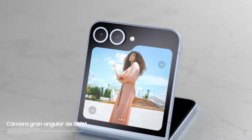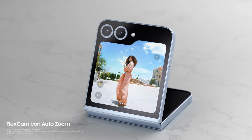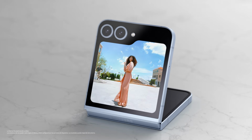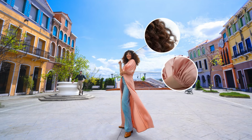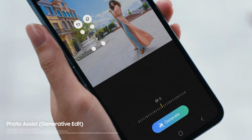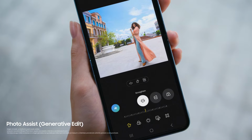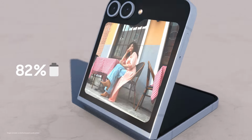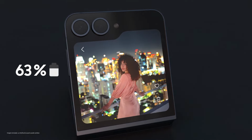How could you resist the new 50-megapixel camera and FlexCam with auto zoom, keeping you in frame automatically hands-free? Smile! You see, this is the new powerful way to selfie. And look at that attention to detail. Pro Visual Engine flawlessness. Creating the perfect moment, effortless as ever. Pose it, flip it, hands-free snap it, like it, scroll it, don't recharge it all day long.